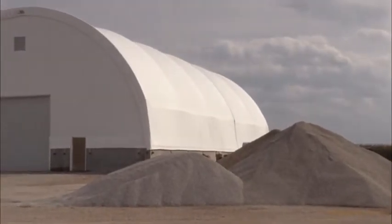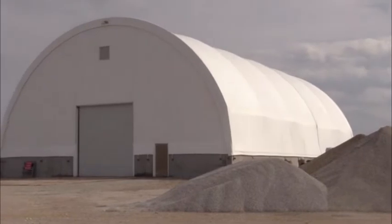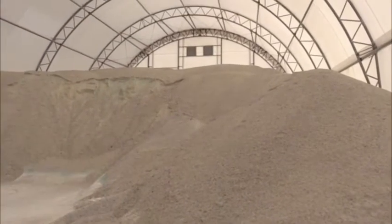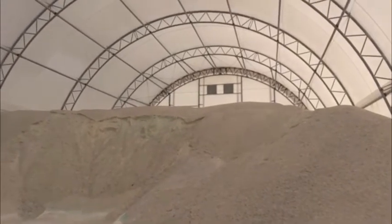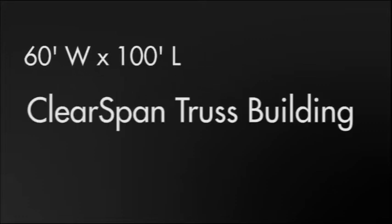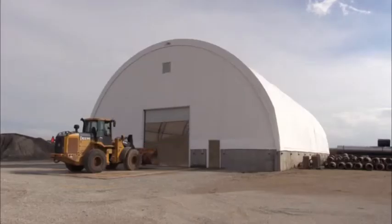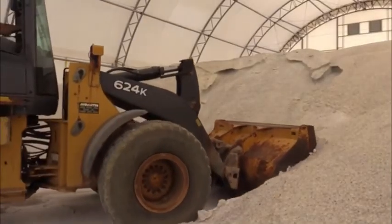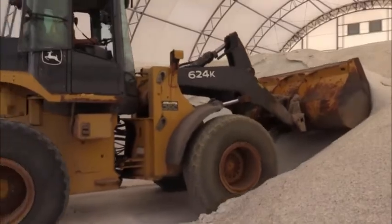Here we have a ClearSpan 60 by 100 foot length on building. We use it for salt storage, and it stores what we normally use in a season, which is 3,500 ton. In the past, we've had a wooden one. Going to this type of building lets us have visibility during the day where it's not so dark. It's a lot lighter, you can see in it. It's just been a great building for us.